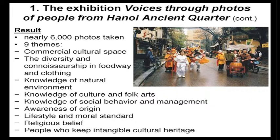They talk about the Tet tradition, the New Year's tradition, street trading, and some hobbies of the inhabitants of the Hanoi Ancient Quarter. And in terms of religious belief, they talk about the medium rituals, the spiritual need of almost all traders who join in to seek wealth and prosperity in business, and the maintenance of traditional beliefs to seek wealth and fortune.